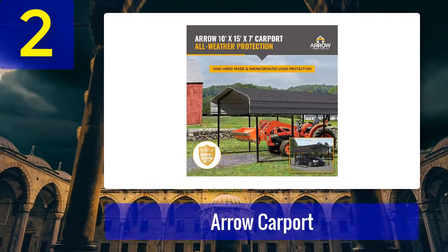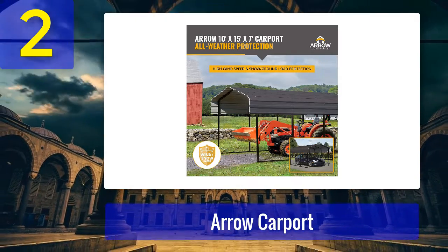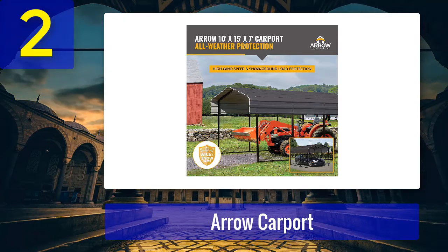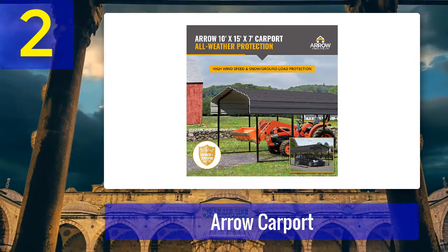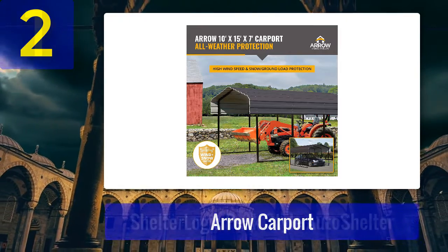Pros: it comes with a 10-year warranty. It is made from 29-gauge, corrosion-resistant galvanized steel. It features a 2-inch square tube frame for added strength and stability. It has a unique design, which facilitates an effortless and quick installation. Cons: it is a tad bit expensive.